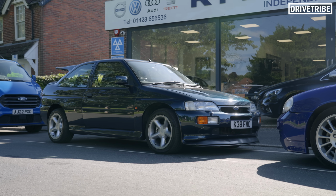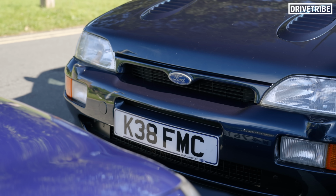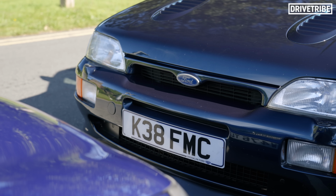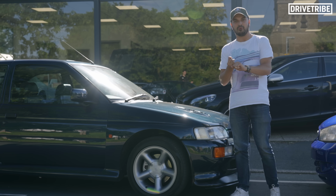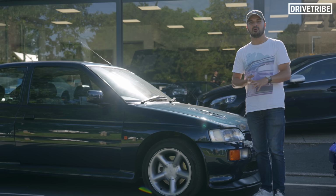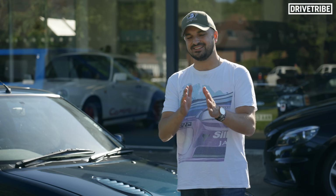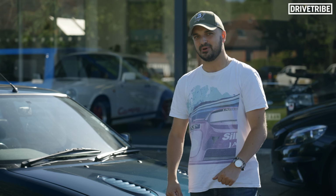So this Escort is going under the hammer at the iconic auctioneer's Silverstone Festival auction on the 24th of August. Cosworth power, all-wheel drive, functional aero, Group A homologation and Clarkson history. A guide price of £65,000 to £75,000.